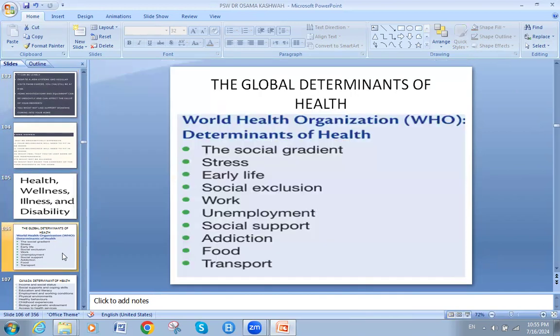Health, wellness, illness, and disabilities. Now we'll talk about stress. What do we mean by stress? We will talk about some things like the World Health Organization determinants of health. So this means the determinants of health means what will affect the health. The social gradients, stress, early life, social exclusion, work, unemployment, social support, addiction, food, and transport. So those are the points which will affect their health. We call them determinants of health or health determinants.